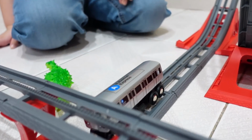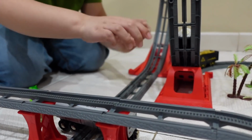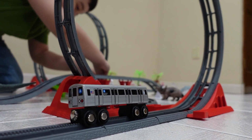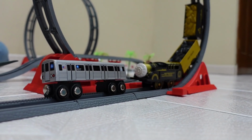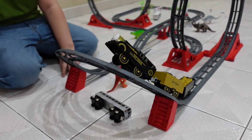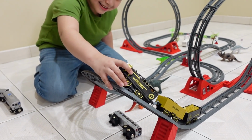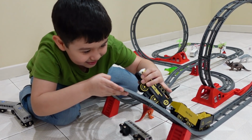Okay, we are gonna put the A train right here. Let's see. Wait, do you wanna do this? You wanna do it that way? Okay. I don't want it to get pushed already. What? Wait, 3, 2, 1, go. Johny? I don't know. I think we have to put it in the back. Let me help you.